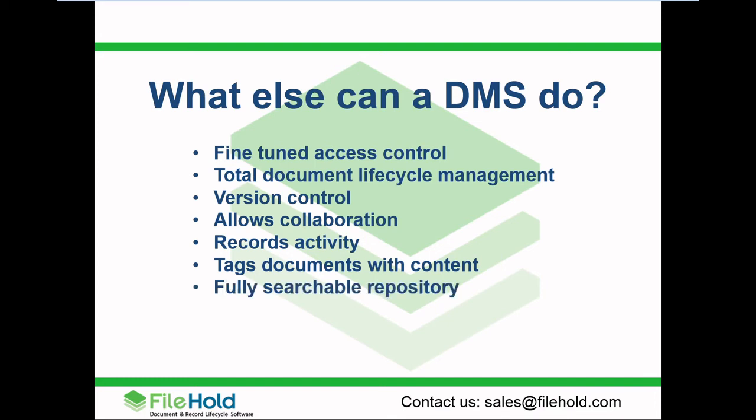This is part of a fully searchable repository. So not only am I searching by document content, for instance, in a Word file, I can look in the actual text of that document, but I can also look for these tags and for version property information. I have a lot of information and ways that I can find that information and pull it out whenever I need to.